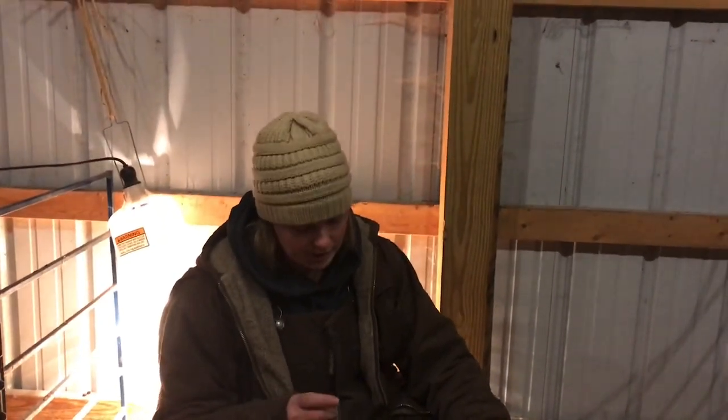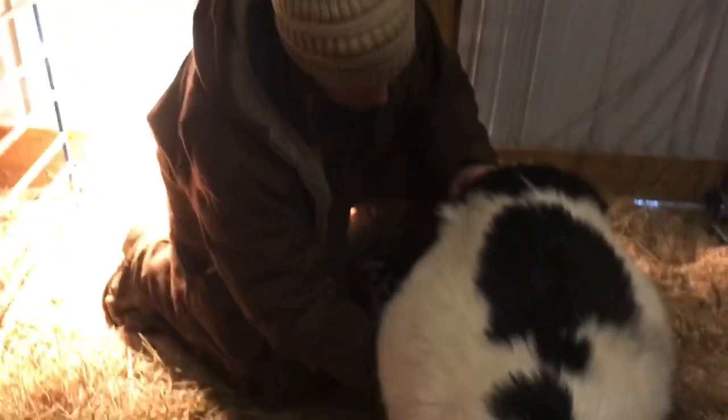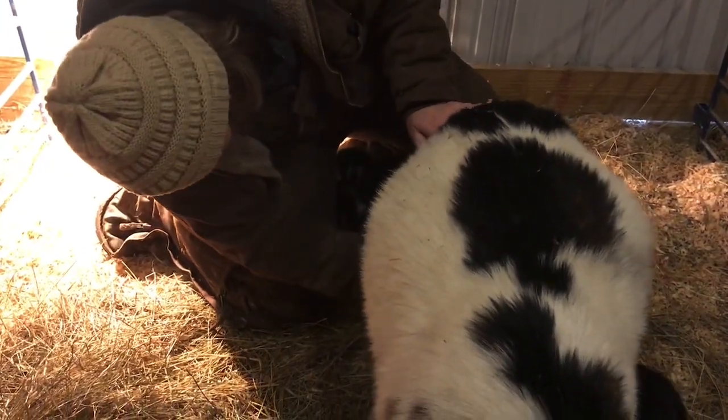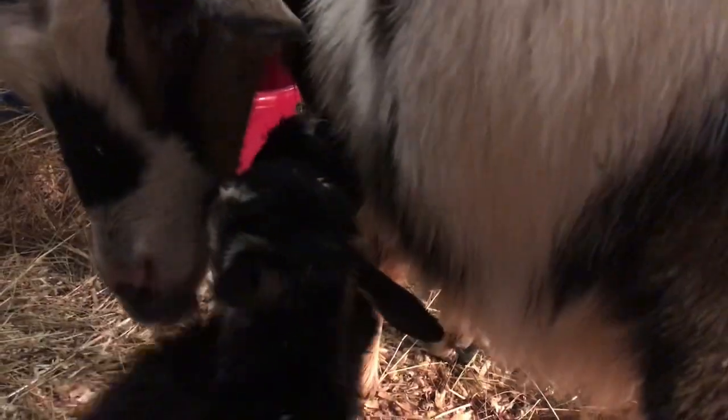So real quick, I'm just gonna go ahead and strip out her udder and her teats just to make sure she's got milk in there, if she'll let me. She's all stripped out, so that means that the milk's flowing. And baby shouldn't have to suck too hard. Oh my god, that's so freaking cute.